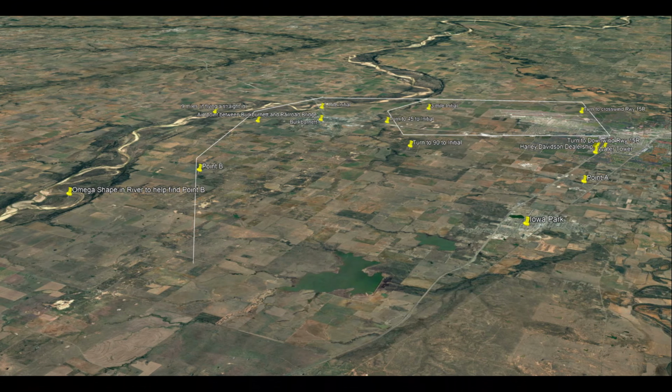This is the picture that you'll see when you come back from the Westover mowers, facing eastbound towards Sheppard Air Force Base. The easiest way to find Point Bravo is finding the Red River on the left-hand side. The most prominent landmark I personally think you can find, besides obviously the town of Wichita Falls and Sheppard Air Force Base, is the omega shape in that river. Here clearly visible in the picture on the left side, just point slightly right of that omega shape, and that will bring you pretty much towards Point Bravo.